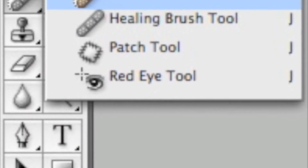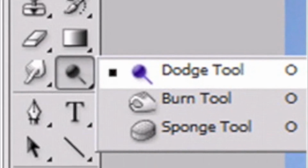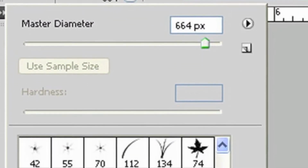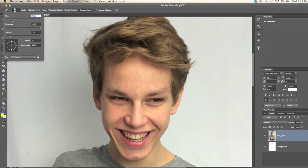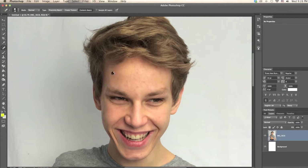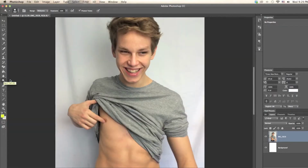My favorite tools on Photoshop are the spot healing brush tool, the dodge tool, and the brush tool. The first two tools helped me to make my model and my photo look professional and perfect. I used the spot healing tool to take the spots off my model's face and used the dodge tool to change the lighting and the brightness of the original picture.